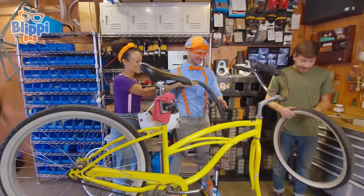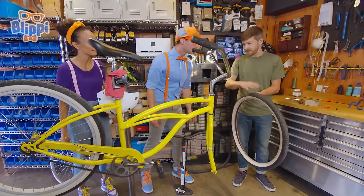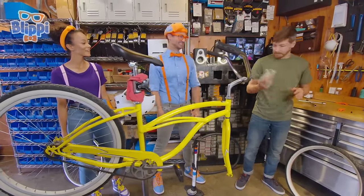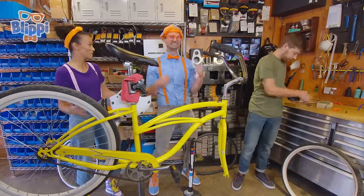Here you go. So, as we're now done inspecting the tire to see if there's anything stuck inside of this that created the flat, we're now safe to put a new tube back inside. Okay, so it's just the tube that had the hole. Yeah, so you're gonna get a brand new tube. Yay!